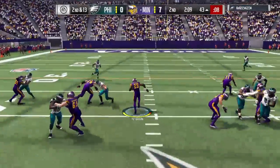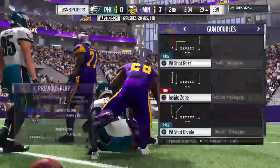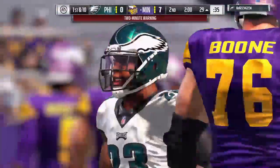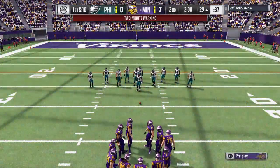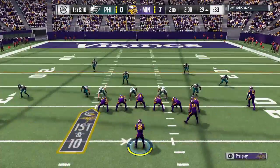They run again with Peterson. They give him 13 yards there on the play and a fresh set of downs. 2 minutes remain here in the first half. More from Minneapolis after this.